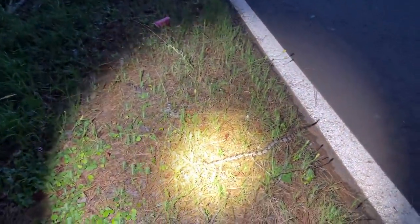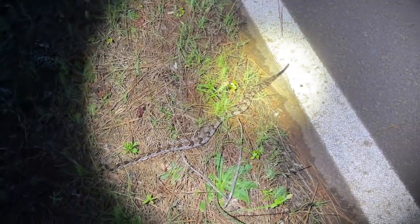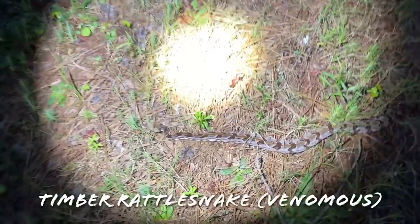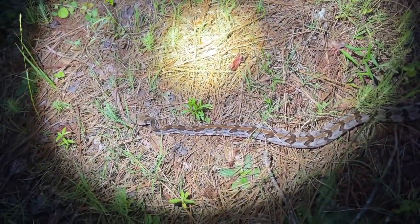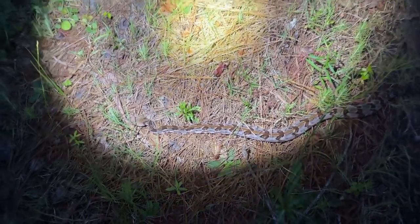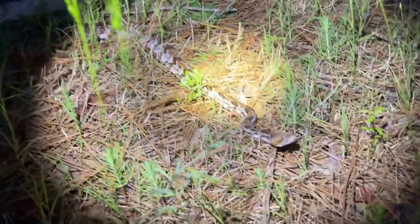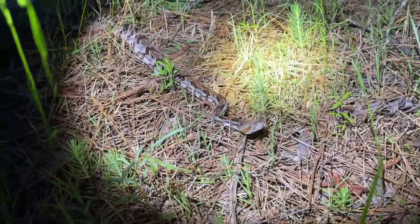Well guys, there is my first snake of the day. It's been a while, but that's a pretty good one if you ask me. Nice sub-adult timber rattlesnake here in the Georgia Piedmont. Always love to see these guys, and it feels like it's been forever since I have seen one. Really cool though. So really awesome way to start the night snake-wise. Hopefully we'll see some other stuff, but if not, it's worth staying just to see this guy.